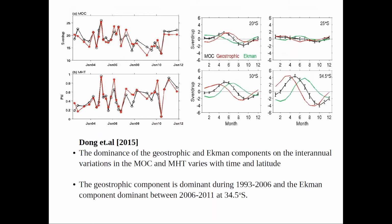This is a recent study by Dong et al., again using satellite and temperature data, a synthetic product. The time series is shown from January 2002, I guess, up to 2012, and they show how well their time series matches with the previous XBT observations, which it does a very good job. They also show annual cycles, or seasonality, of the product at different latitudes, from 20 south to 34.5 south. We find very strong annual cycles present at all of these latitudes, and it shows that both Ekman and geostrophic are important at all the different latitudes.